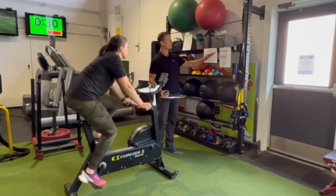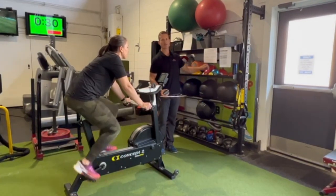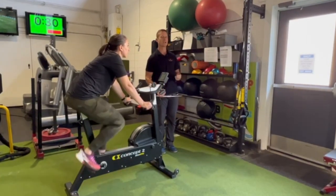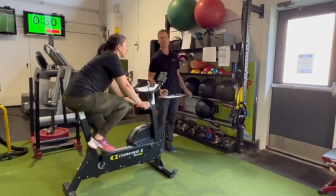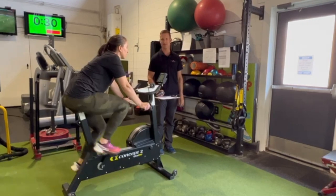The other thing we're going to measure is their exertion level. So every 2 minutes, we're going to check and ask how hard they're working, and the scale is a 6 to 20 Borg perceived exertion scale.